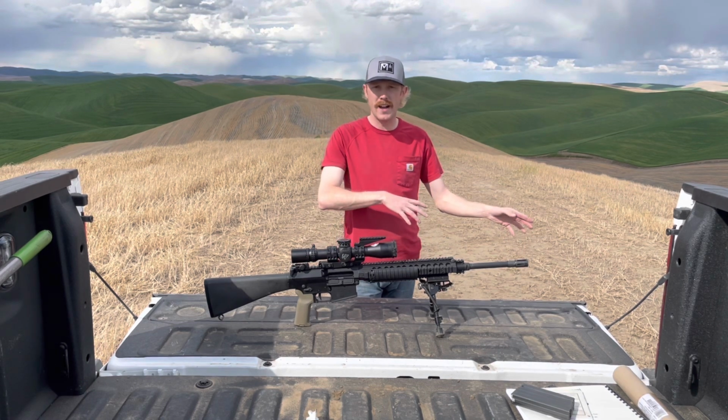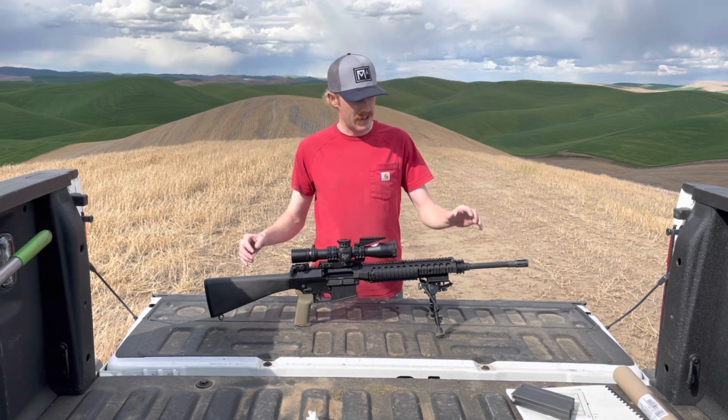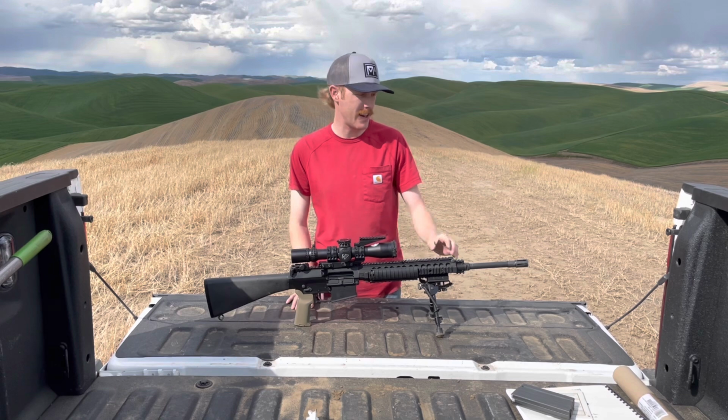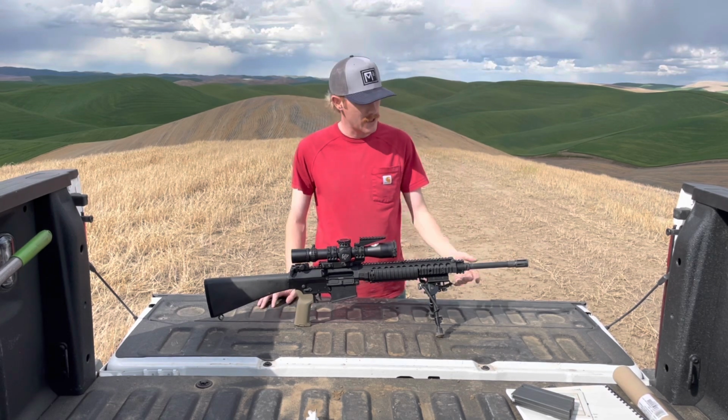Well, I moved out west about 4 years ago. I stroll into a local gun store, and I see this rifle in a vertical rack. This M110 flash hider catches my eye. So I spin it around. I look at the rifle.